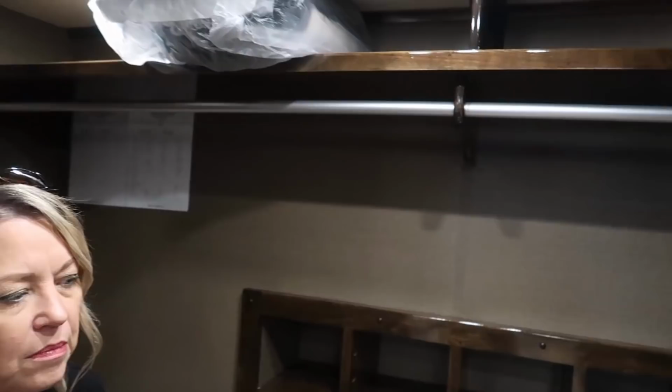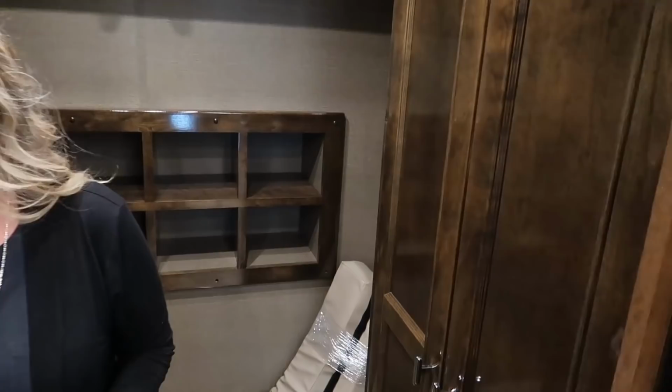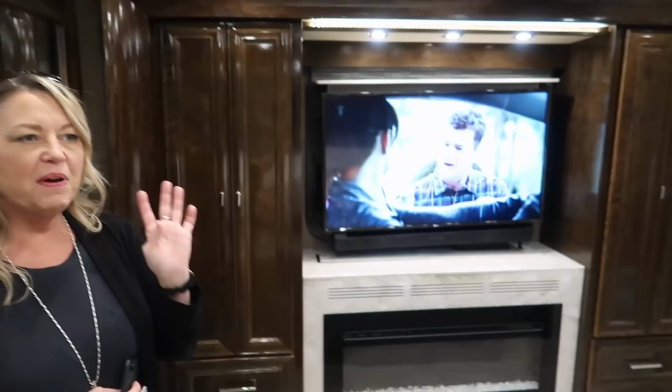More storage and drawers in here. Oh yeah, wow. Right here. This is a lot of storage. I like all the drawers. Drawers are kind of a thing. They're good size. I'm gonna guess that this is where the washer and dryer. That looks just like ours. It sure does. And it's vented. So this is behind doors. This is a door. That is a door. And then there's another door. So it's actually behind four doors.